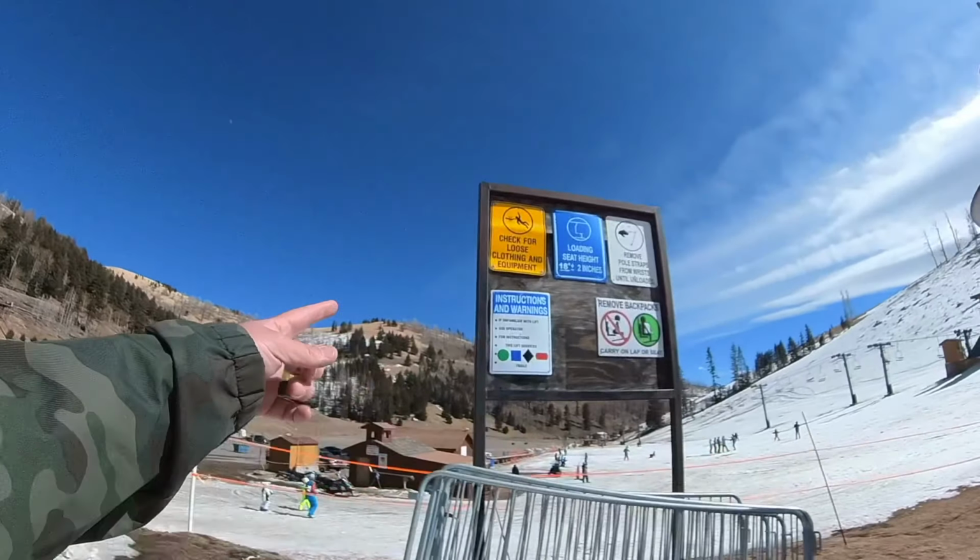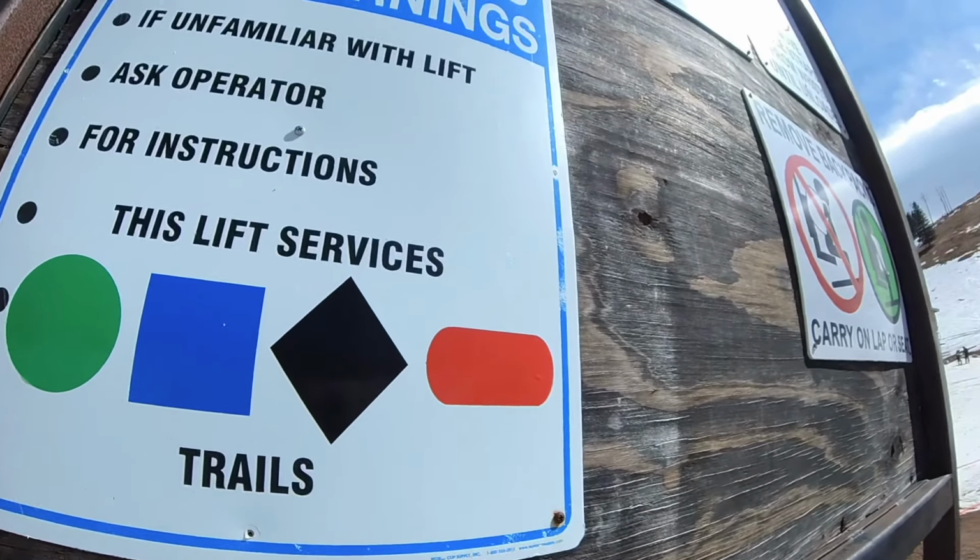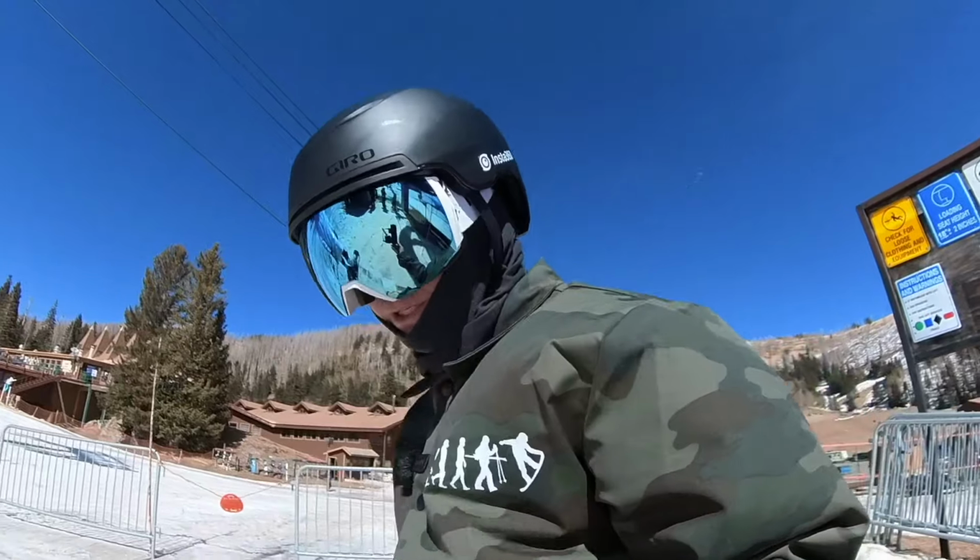Now terrain park, they didn't have one, 0, not applicable, which is a bummer because I feel like this place would have been exponentially better if they did have a park. And they didn't have a park, which is just sad. The chairlift signs say they have terrain parks, but the local homie says they haven't had terrain parks in years.